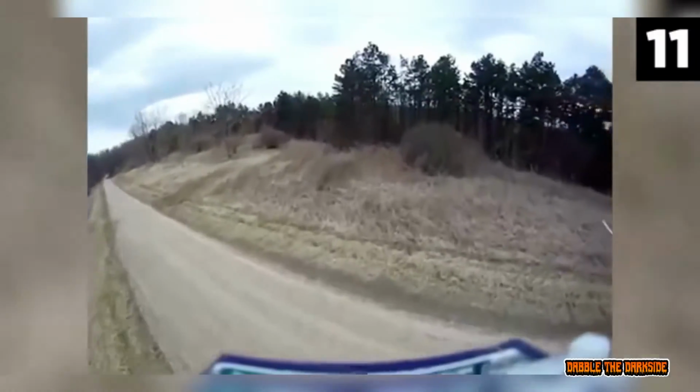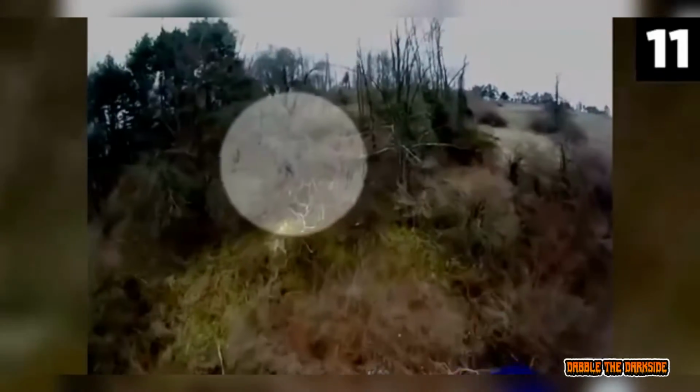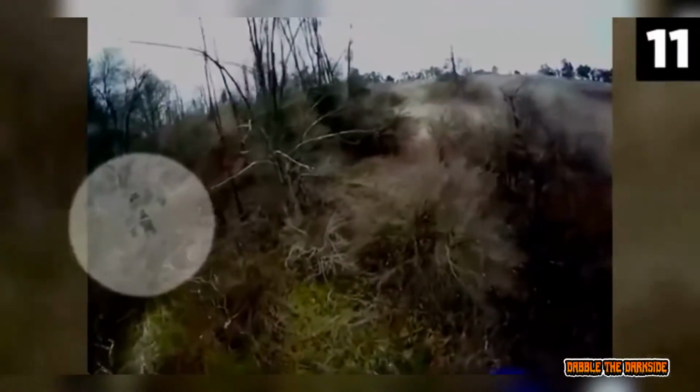The video starts out ordinarily enough, but then sometime around the 5-minute mark, you might be able to see something hiding in the thickets. Watch the left side of your screen closely as the drone starts to land, and pay close attention because it happens pretty fast.